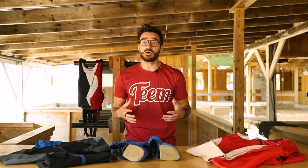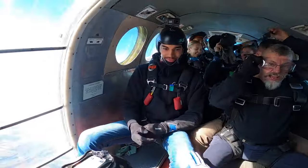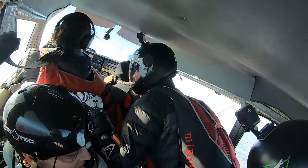Another thing to consider for clothing is that if you're jumping in colder climates, you might wanna make sure that you have warm base layers. So these are warm long johns and long sleeve shirts that you can put underneath your clothing. It's gonna help keep you warm on the climb to altitude and during free fall.